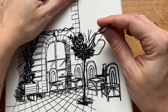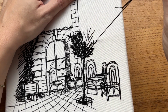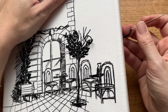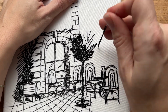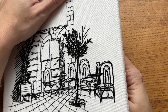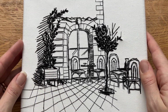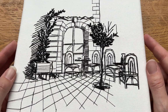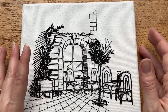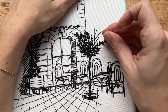In case you're wondering, what I'm stitching on is actually an already stretched canvas that I purchased in the local art supply store. And it's not ideal in the sense that it does create holes. You might notice that there are some holes here. I don't think it's a huge problem either, because of the convenience of it already being stretched. It just makes it very, very easy to just get going.